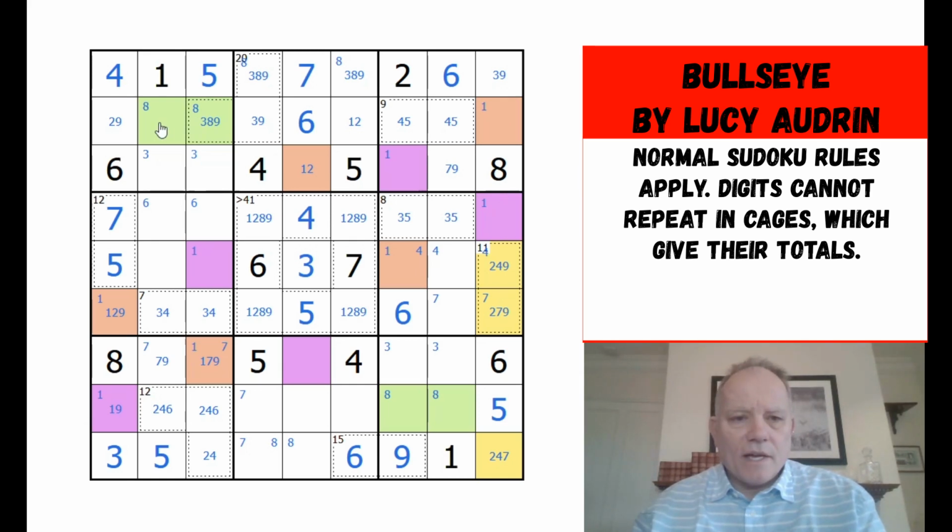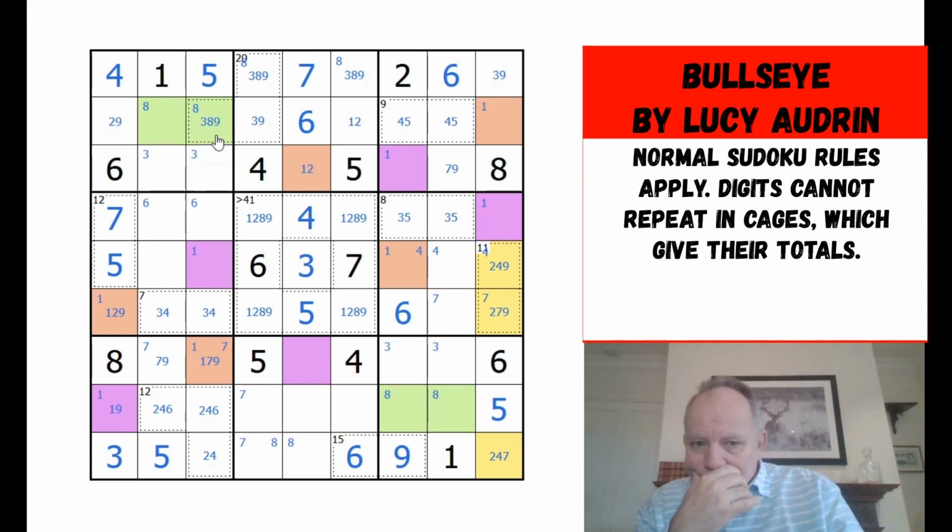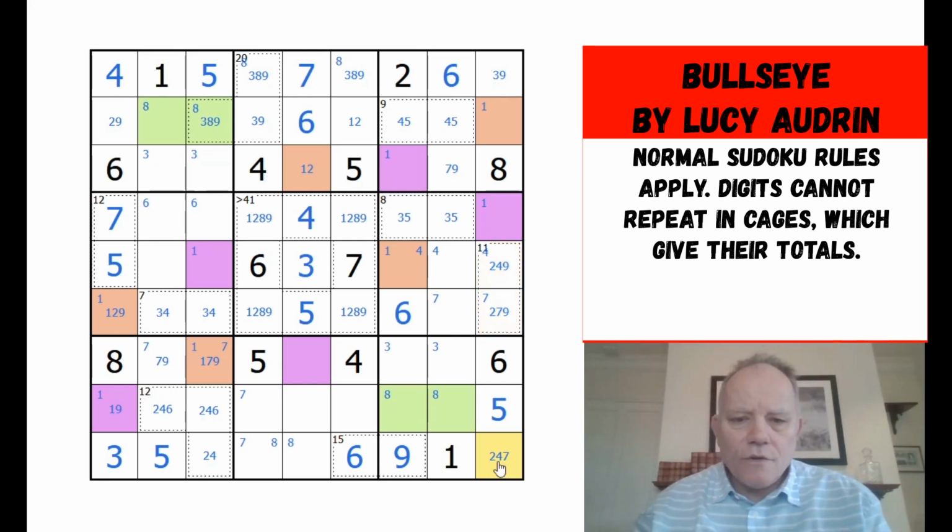So if that's 4, 7, then we get a 7 here, 8 there. I don't know what that's doing. If this is a 2 though, we get a 2 here, we get a 2 in here. Now all the oranges are 1s. So we get a 2 here. Oh, and there's nowhere for a 2 to go in column 1.